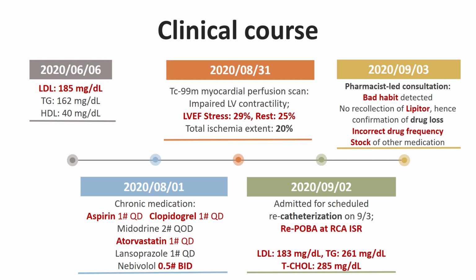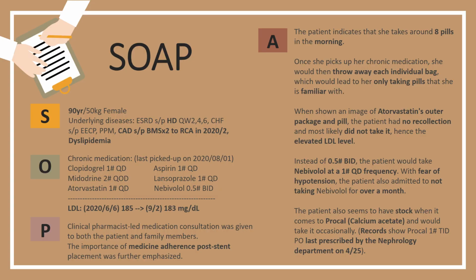So this is a SOAP note that I actually wrote within the patient's medical records. Basically, in the analysis, the patient indicates that she takes around 8 pills in the morning. Once she picks up her chronic medication, she would then throw away each individual bag, which would lead her to only take pills that she is familiar with. So when I showed an image of atorvastatin's outer package and pill, the patient had no recollection and most likely did not take it, hence the elevated LDL levels.